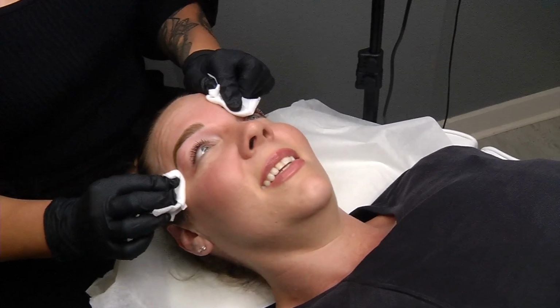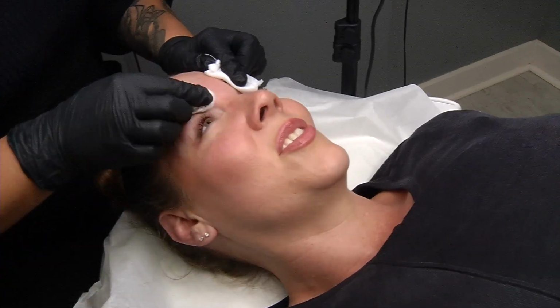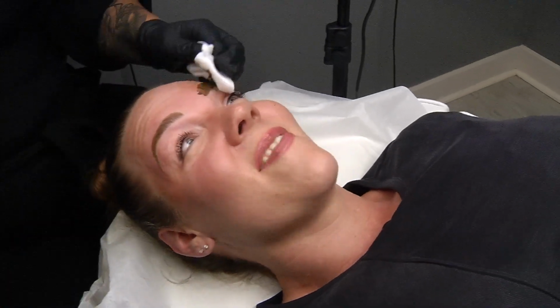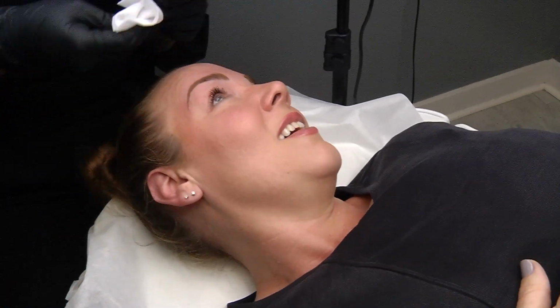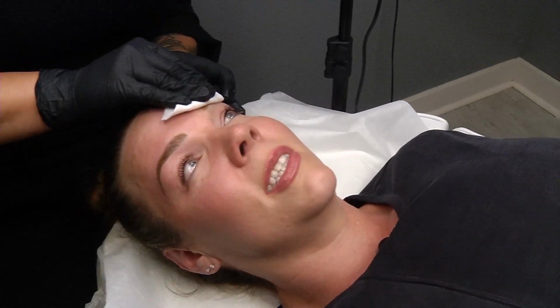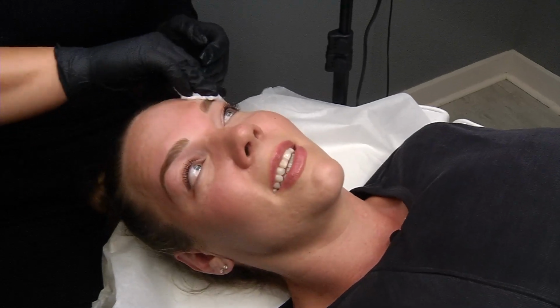Oh my goodness. And once it's all said and done, I have a brow. Doesn't that look so good? The big reveal. Oh my gosh, it turned out way better than I thought. The end result is a natural looking pair of eyebrows and one satisfied client. It's super rewarding, and yeah, that's the best part about my job.